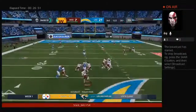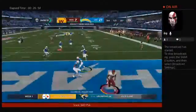Out of the gun now on third down. He's going to go up top for the end zone.